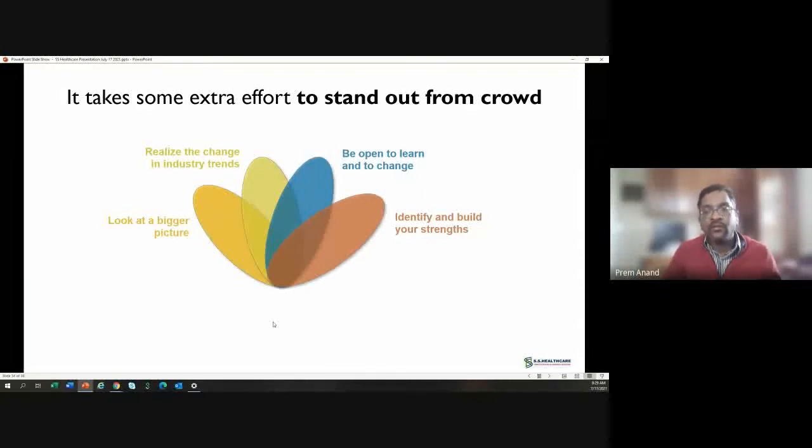The companies are looking for people to work from anywhere in the world. In my company, I can work anywhere in the world. I can go to Chennai. I can live with my parents for a couple of months. I still can work. I can still be paid in US dollars. So that's where the industry has grown so far. They're very flexible. And realize the change in industry trends, like I was saying in the beginning.